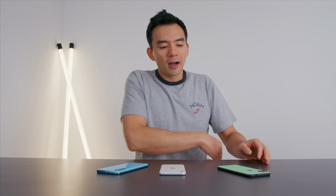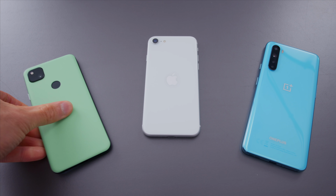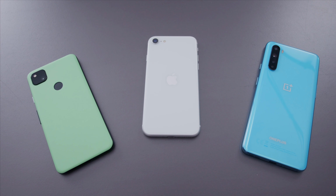Pixel 4a. I think that this is the phone, as great as it is, that's going to show its age the fastest. For one, it doesn't have 5G capabilities, but it's also the slowest of the bunch. And I think in 4 or 5 years' time, this will feel slower than the other two, but it'll still take better photos.